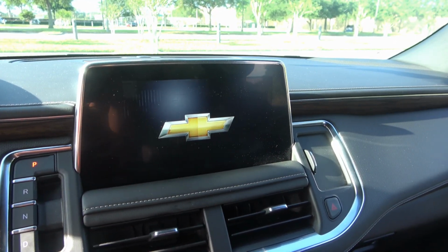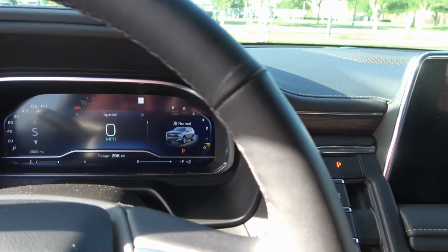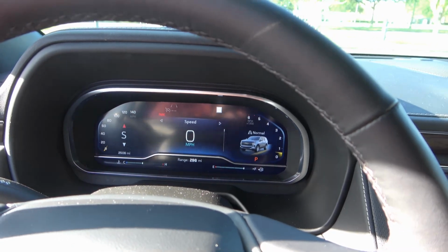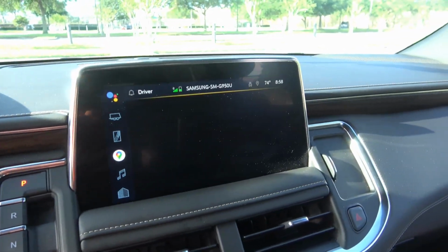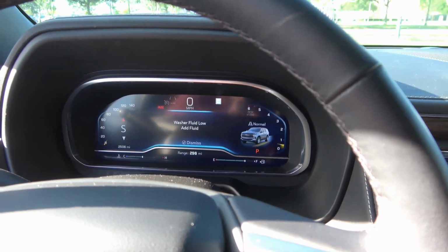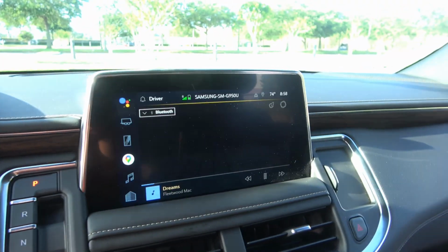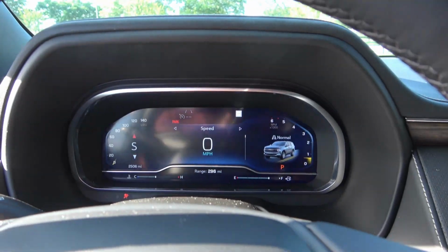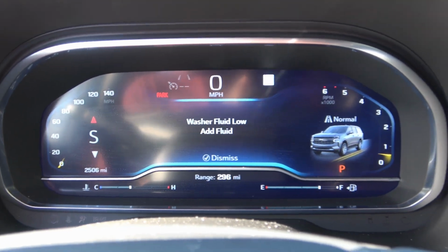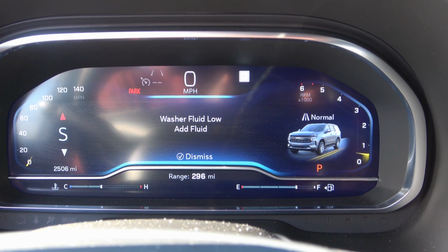I'm a little disappointed because last night when I was in this vehicle, the dashboard did a very interesting looking presentation when you get in the vehicle, but it didn't do it this time. I don't know if that was because it was at night. This right here is the dash, and it's an all digital dash now. I need to add some windshield washer fluid, but hey, it's not my vehicle, so I'm not going to do that.